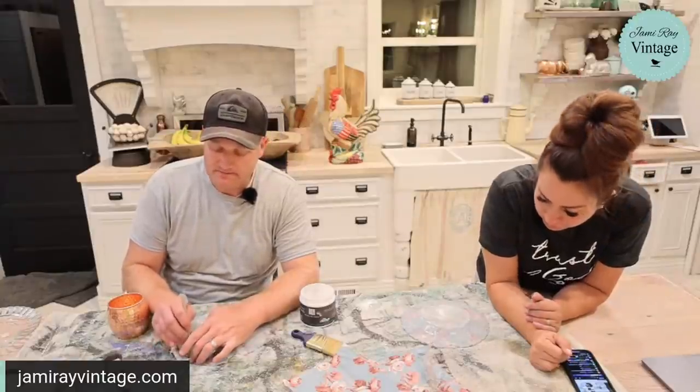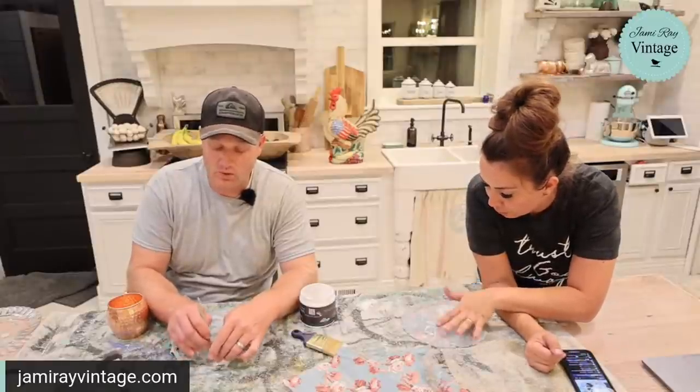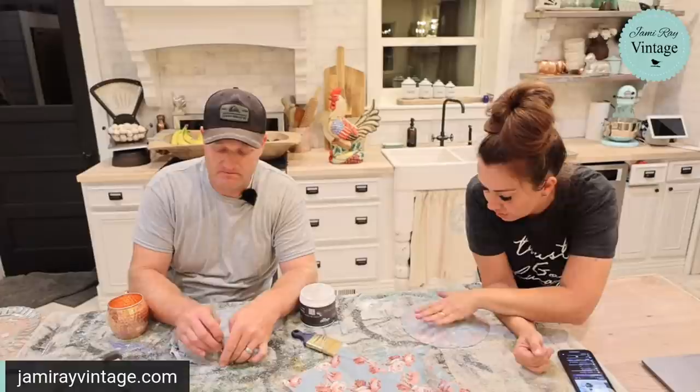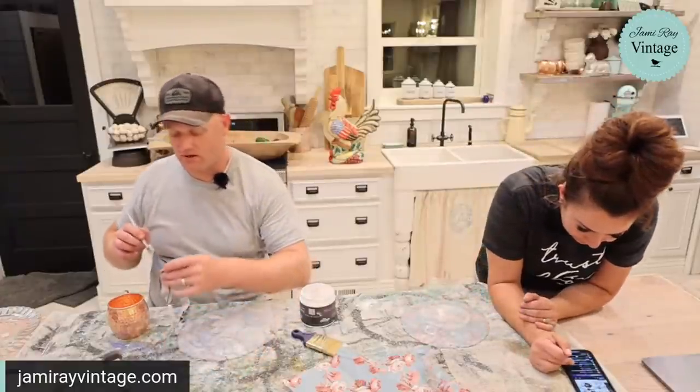It says if you lightly sand the paper afterwards and then paint it gold, the gold came through. So maybe we'll do that. We'll wait till this dries, lightly sand it, paint it underneath, see what we can get to come through. Do we have time to wait for it to dry?